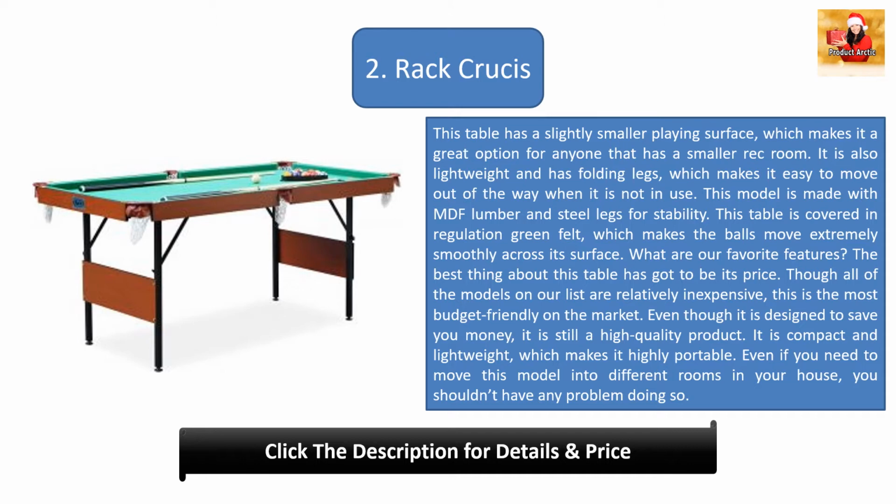What are our favorite features? The best thing about this table has got to be its price. Though all of the models on our list are relatively inexpensive, this is the most budget-friendly on the market. Even though it is designed to save you money, it is still a high-quality product. It is compact and lightweight, which makes it highly portable.